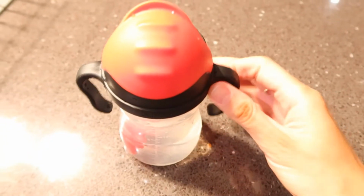My next favourite is the B.Box Sippy Cup, and I'll have to put a clip next to this one only because he's out with his dad at the moment, so he's taken his bottle with him. But that sippy cup is lovely. It's got a weighted straw, so no matter what way baby holds his cup, he will be able to get water. There's also a valve in the straw that stops it from leaking, and the only way that he is able to get water out is by actually sucking and pushing on that valve. So the B.Box Sippy Cup is really nice. I really like that sippy cup.